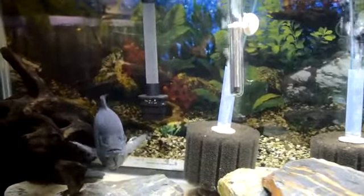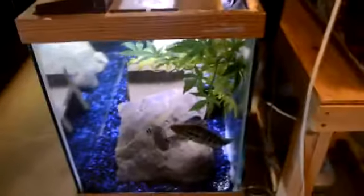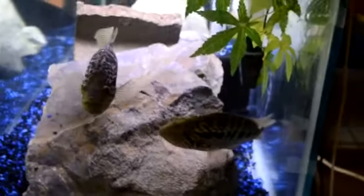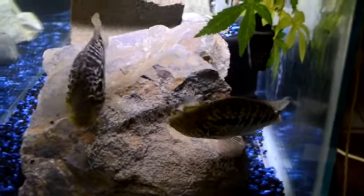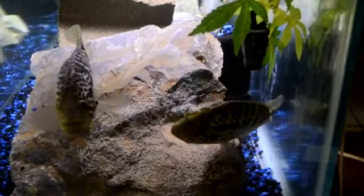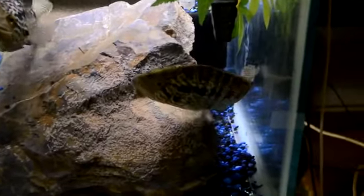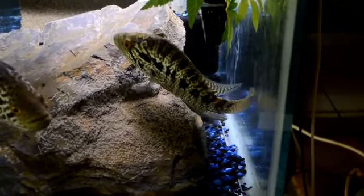I also have more good news. Move on over to this other tank here, where I have my wild jag pair. I don't know if you can see it, but a good third of this rock is just covered in eggs. These two have spawned today as well. The eggs got to be about the same amount on both pairs.